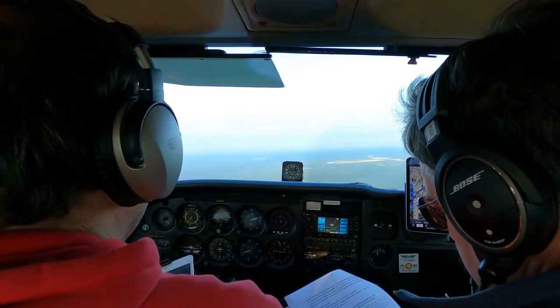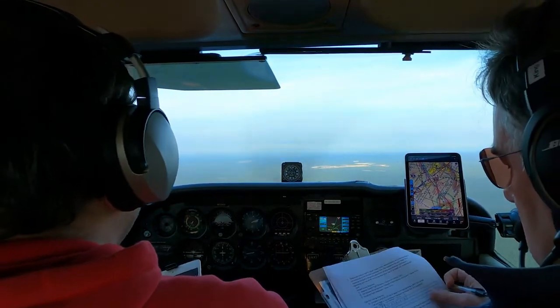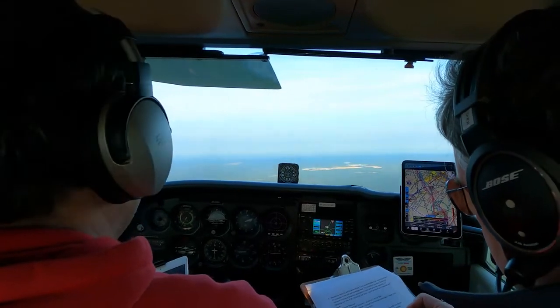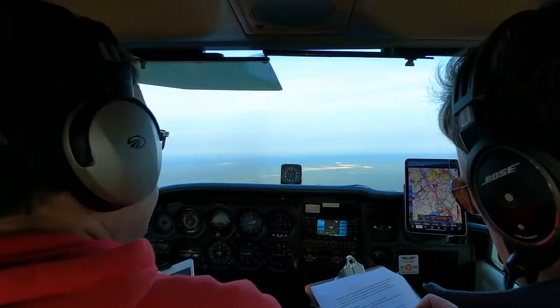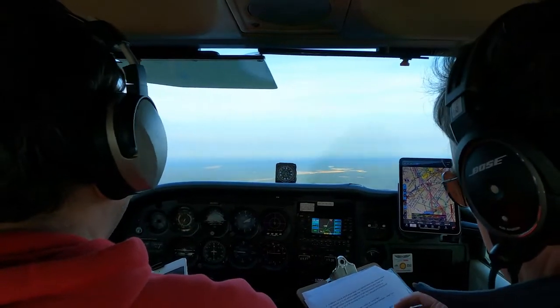So you did 1, 2, 3, 4, 5, 6, 7, 8, 9, 10, 11 of those. And steep turns, we just did two full sets, right? Yep. We might do one more on the way back. Sounds good.